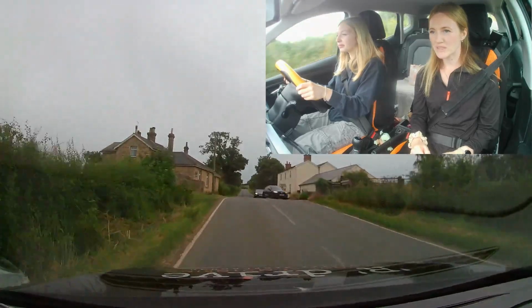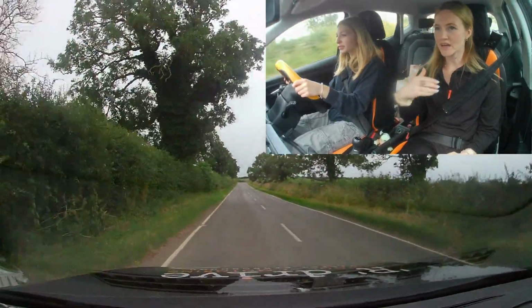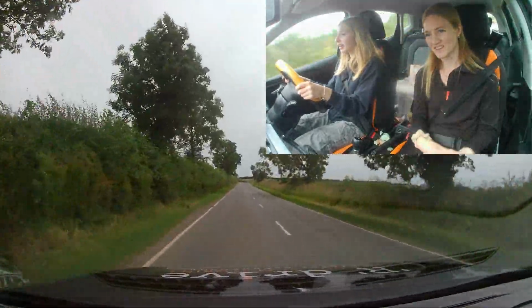So on these straight bits here, just get straight back to that gas, building the speed, because it is very much up and down, up and down, just constantly.